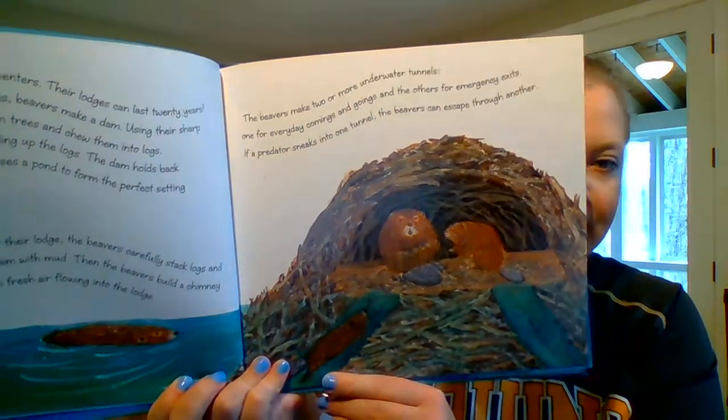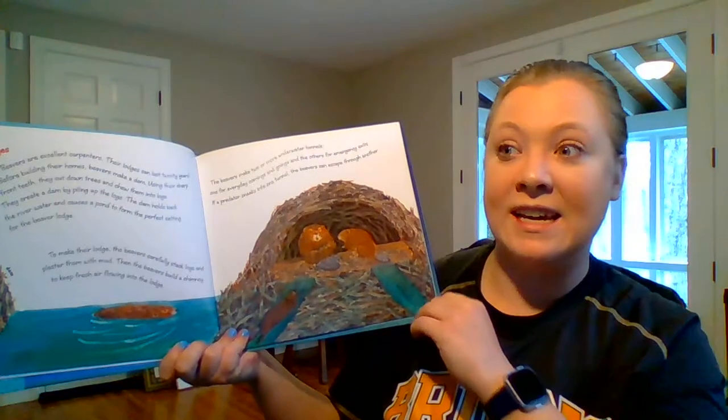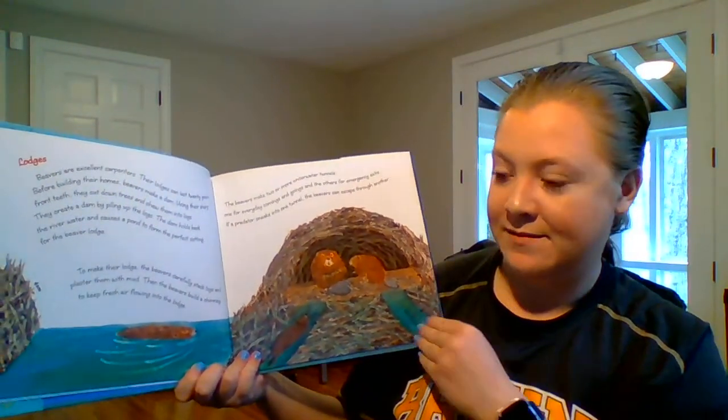That is pretty cool. There's actually a dam down the street from my house, and I think it's as tall as me or bigger.